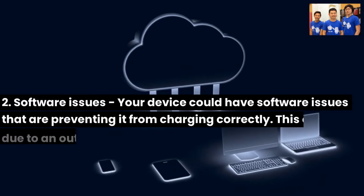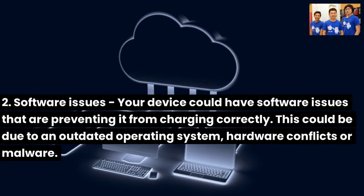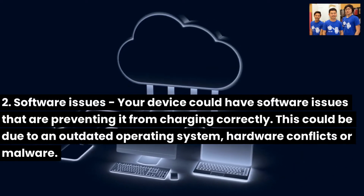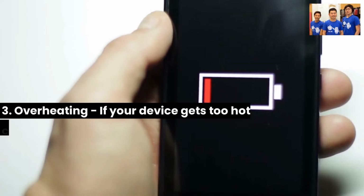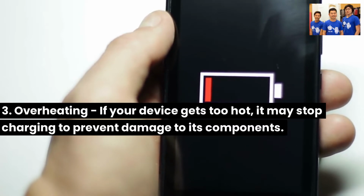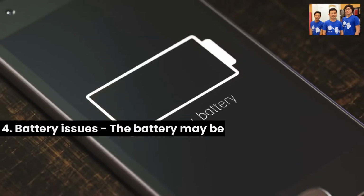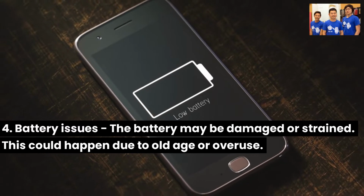2. Software issues. Your device could have software issues that are preventing it from charging correctly. This could be due to an outdated operating system, hardware conflicts or malware. 3. Overheating. If your device gets too hot, it may stop charging to prevent damage to its components. 4. Battery issues. The battery may be damaged or strained. This could happen due to old age or overuse.